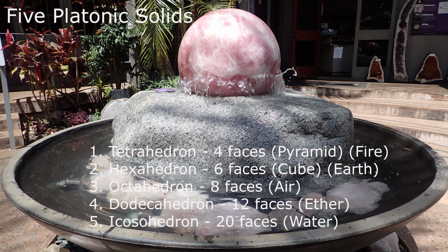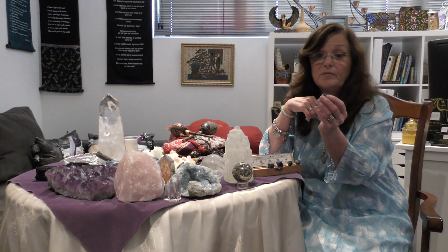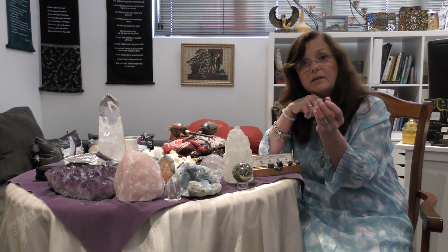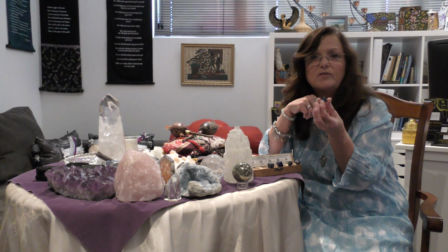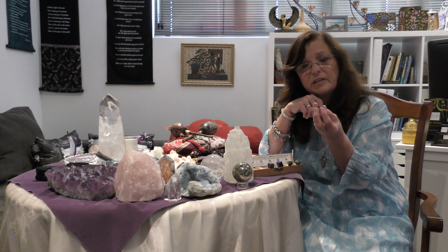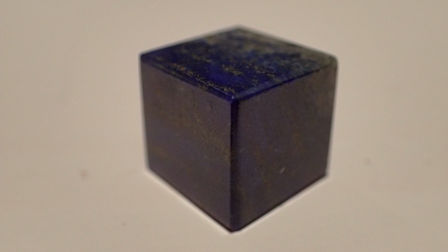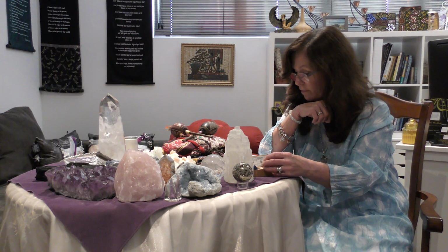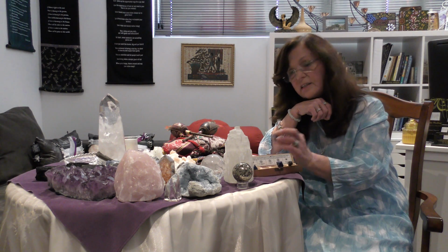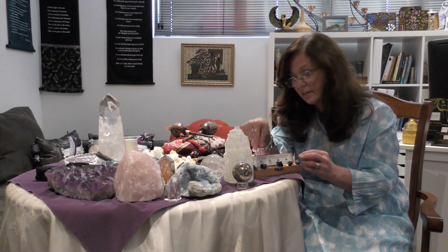So the first Platonic solid is the tetrahedron, which is a pyramid shape. And obviously most people are familiar with the pyramids of Giza in Egypt. But pyramids and this tetrahedron shape form all sorts of structures, from bridges to buildings to all sorts of things. The next Platonic solid is the cube. And this also is a building block of our society, but a building block of nature, where it stems from in the first place. And it's a hexahedron, so it has 6 faces. The tetrahedron has 4, this cube has 6.